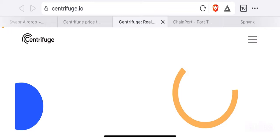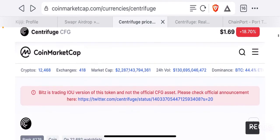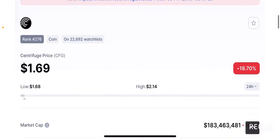You'll have NFT bull run, you will have the regular crypto bull run with Bitcoin leading the way, and you'll also have these minor bull runs within the ecosystem such as Polkadot bull run and Cardano bull run, where platforms like Centrifuge's token will shoot upwards because of their strong fundamentals and what they aim to do in the future, right?